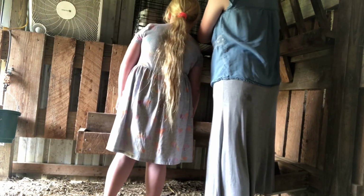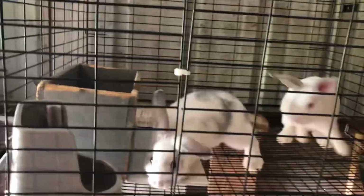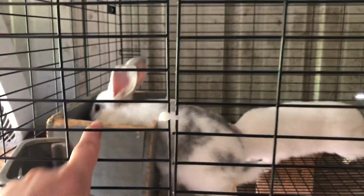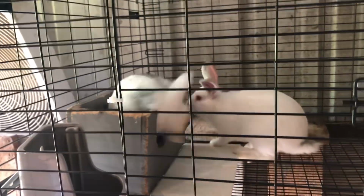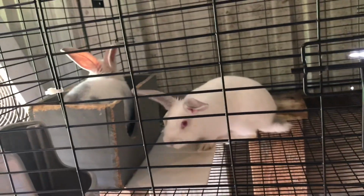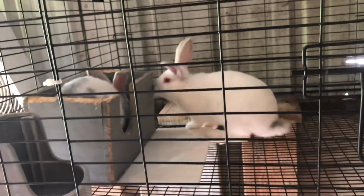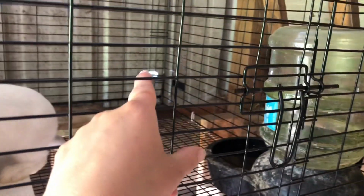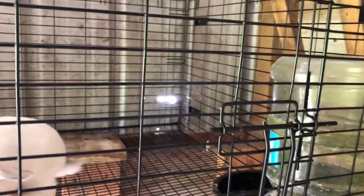I'll bring you all closer so you can see. So here's our setup for our babies. We've got their little tiles here. They like that little hidey there. I flipped it over because they are getting bigger. They probably could fit through that hole, you know, because they are rabbits. But I went ahead and just flipped it over for them. Here's their water. I'm presuming that corner back there is going to be their potty corner.